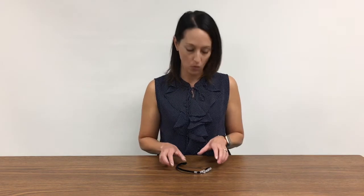Let's get our Mindful Monday started by doing our Star Wand breathing activity. You want to make sure that all of your beads are on one side of your wand. And we are going to slowly breathe in and out as we shoot each bead across the wand. Let's do it together.